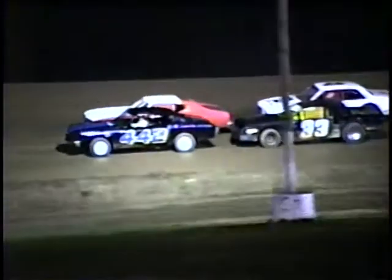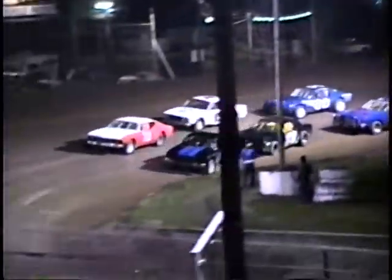Out in front of the video platform so that our video guy has a clear view of the whole track. Thanks, gentlemen. Appreciate it. All right, here we go.